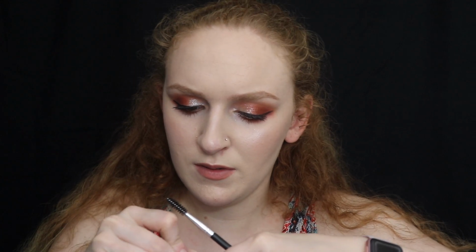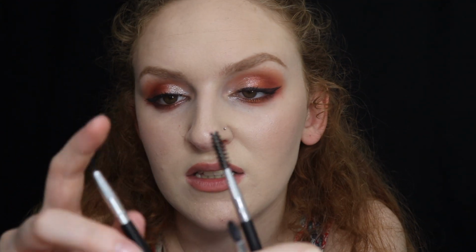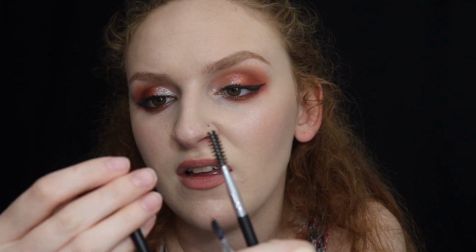And then, of course, your average spoolie, like, literally, I don't need a spoolie on a stick. And then we got an eyeliner brush, which is kind of stiff. It has something on it, like, flaking off, like glue almost. That's weird. It looks kind of like it doesn't have it together. That's not going to be a very sharp eyeliner. But what do I know?